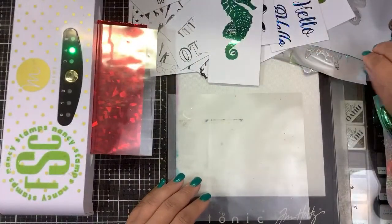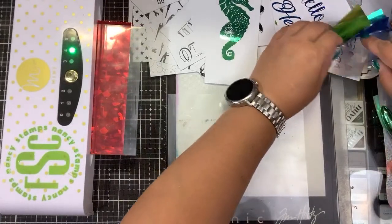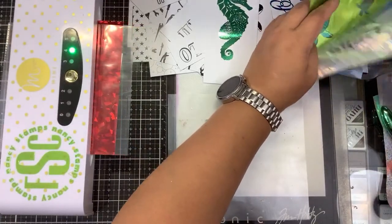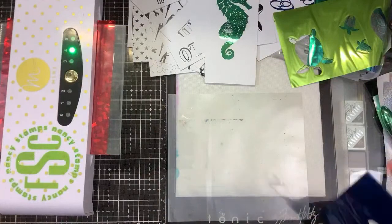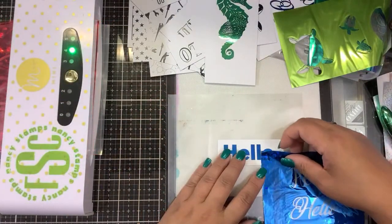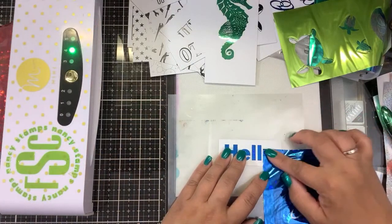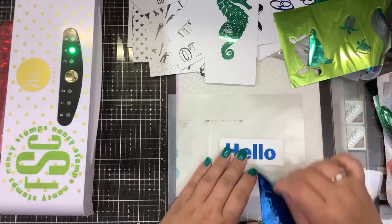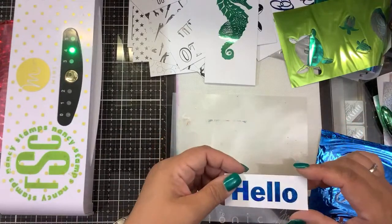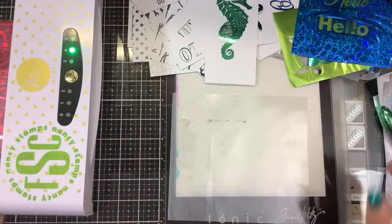I can see you, Lindy. All right, so once the glue is clear, you just take a clean corner here and just rub it. Burnish that down and then pull that off, and now it's all covered. Nobody will know. Perfect. Okay, next.